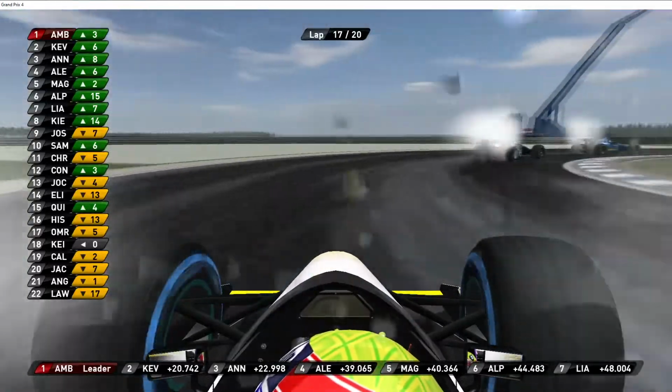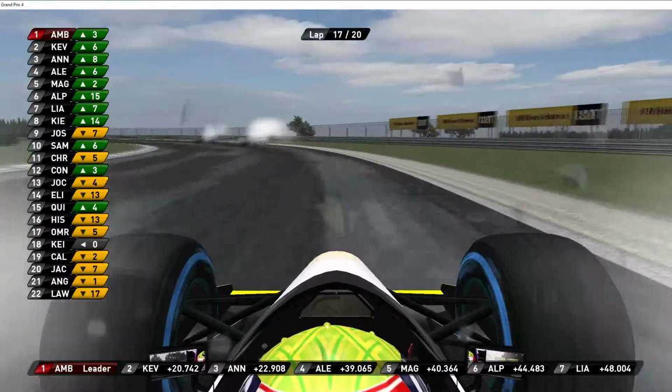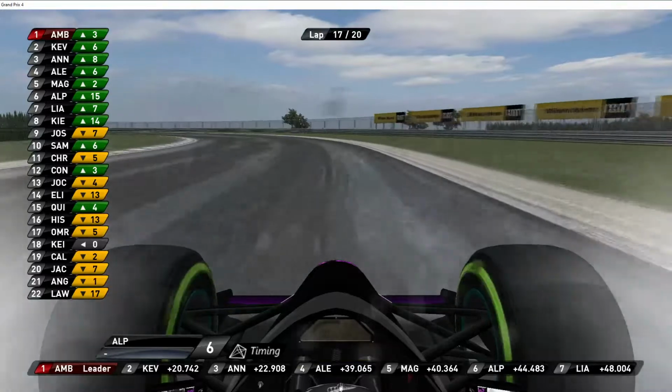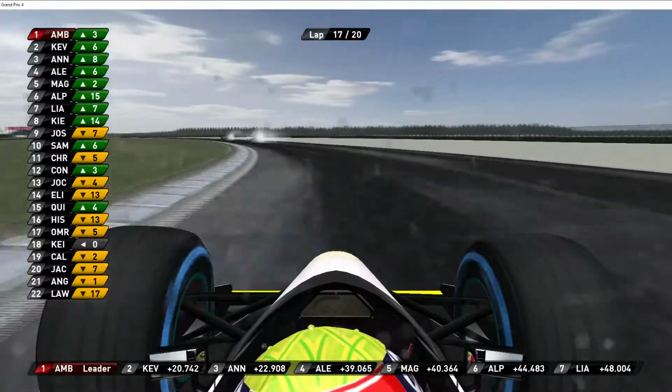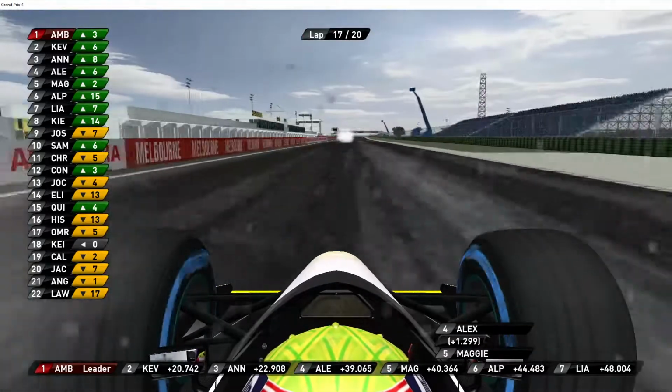Yes. Is Maggie trying to use Chris to get past Alex? Is Alp closing up on this group? Not really. Not appreciably fast enough. Okay. Of course, they're being held up a bit.